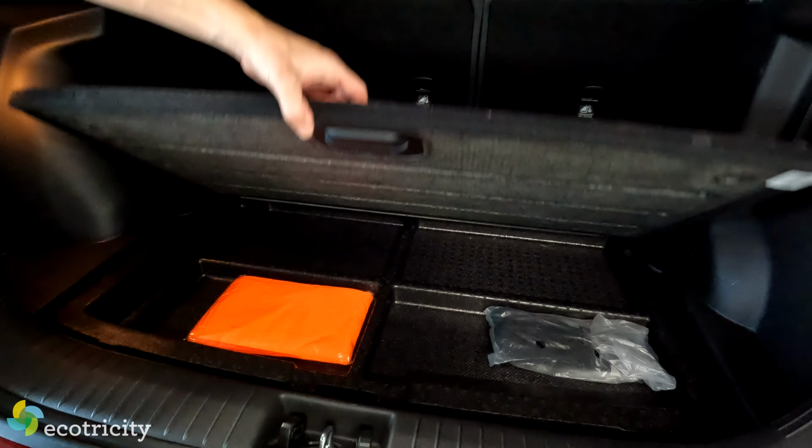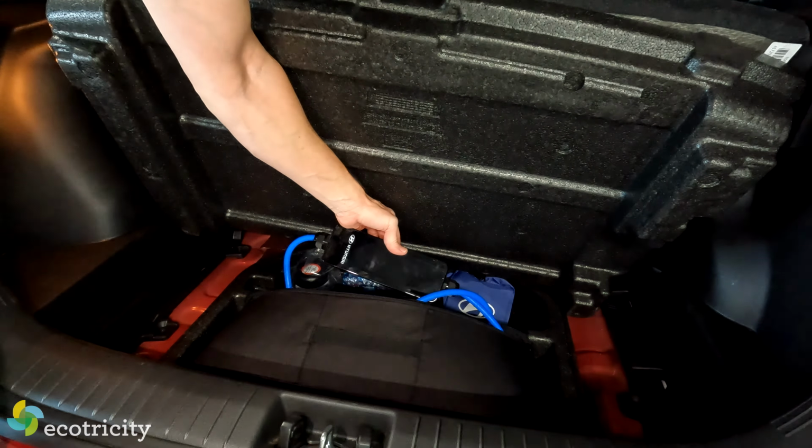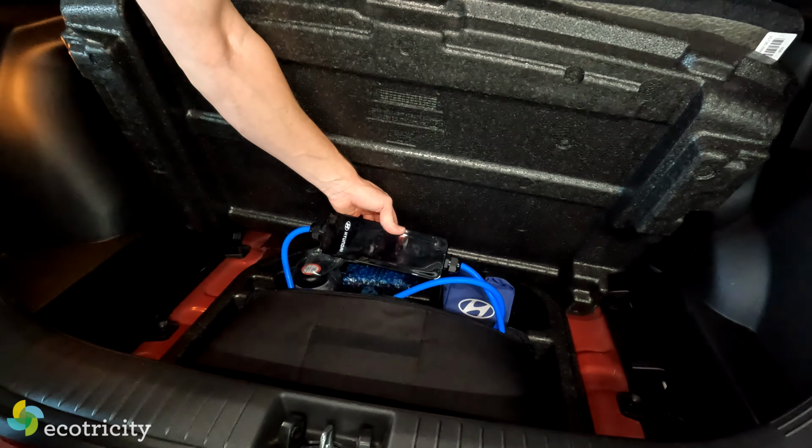If you were wanting to charge this thing at home with the trickle charger that comes with the car, you can, but you're looking at about 36 or so hours to charge it, so it's not worth it. My advice to you, what I tell everyone, get a 7 kilowatt wall charger from any company.